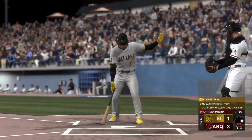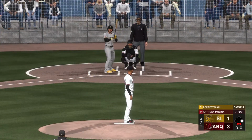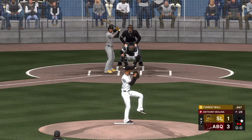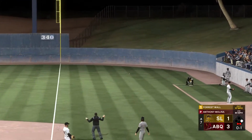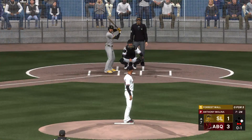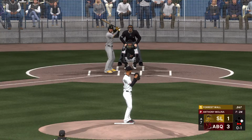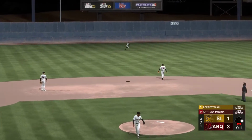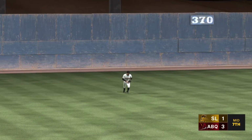The center fielder, number 27. Man on at first, Forrest Wall stepping to the plate for Salt Lake. Forrest Wall. Fouled off to the right. Fly to left. Peters. And that retires the side.